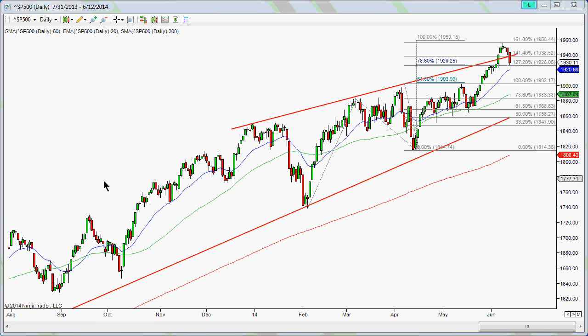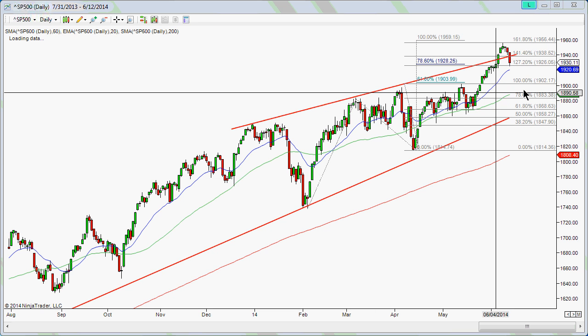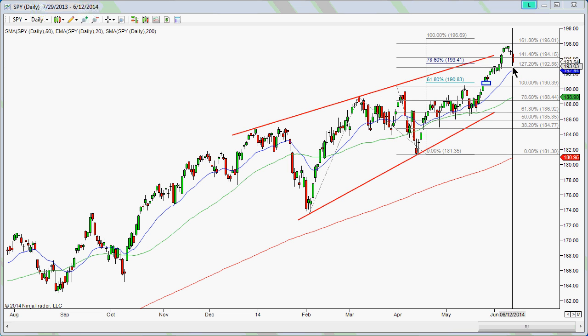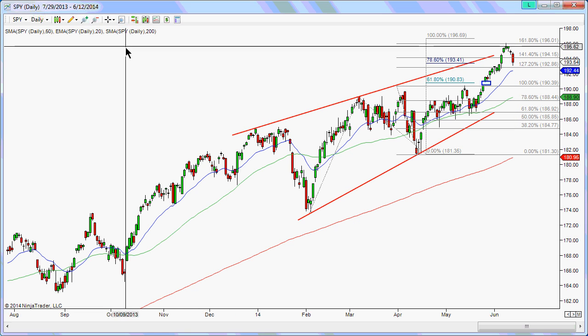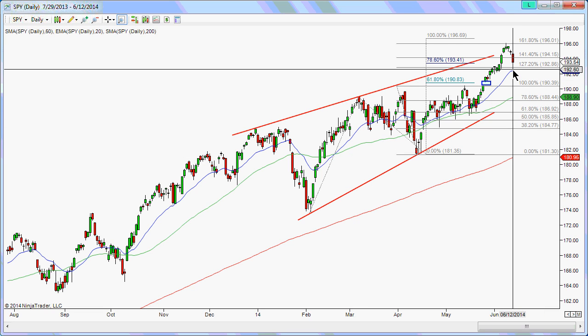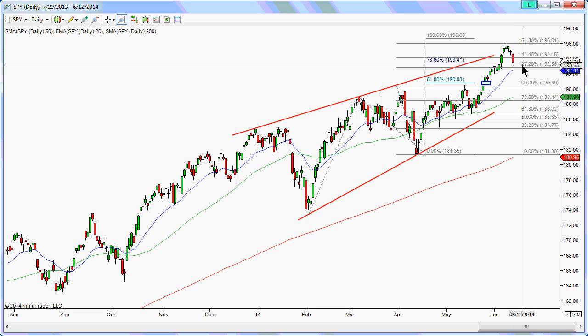Okay, and then on the SPY, when we look at the Spider, I was looking at a pullback level somewhere around 193, and I believe today it came down to, let me see what that intraday low is. Okay, and it was 193.11.